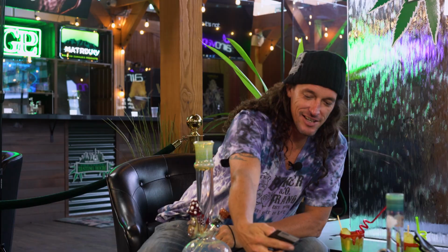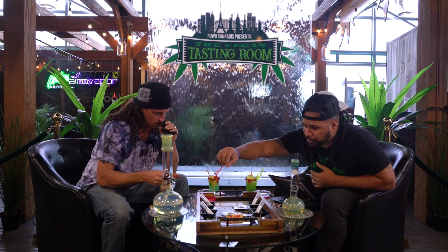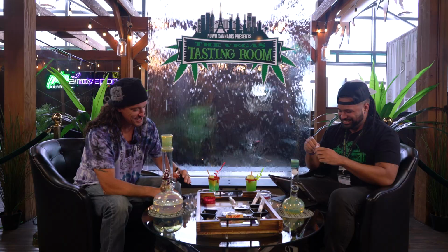Looks pretty frosty. You know, we got some Garlic Skittles. Tell me about that. Yeah, Garlic Skittles, probably one of my better favorites. Has a nice body set to it, but very high in limonene. Big fan. I'm gonna pop open one of these and use one of these killer little trays you guys provide here.